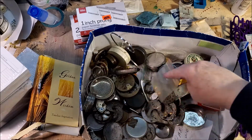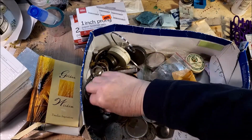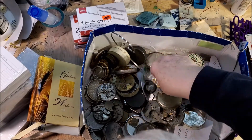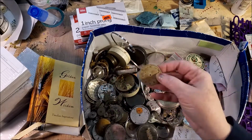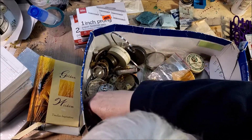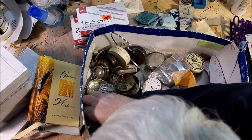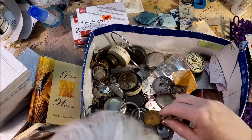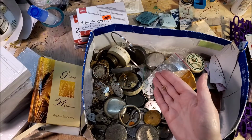I'm just looking for some of the pretties. This, look at that. And that, of course, there's a lot of dirt in here too. So, oh, here's another watch face. This one is in there. Oh, there's a whole bunch of gears in this box. Just look at those. I got to get this box cleaned out.